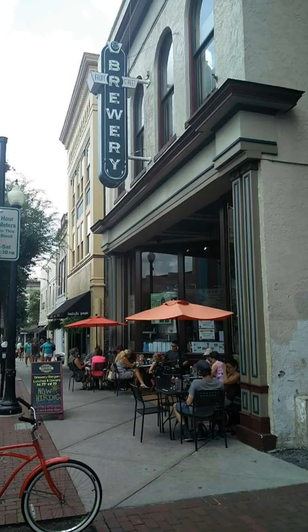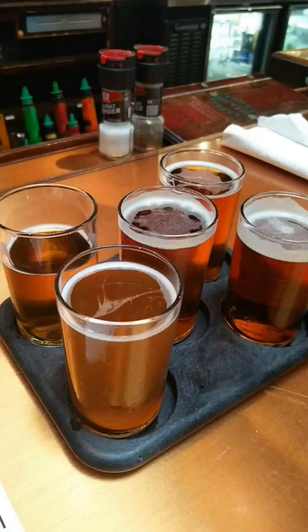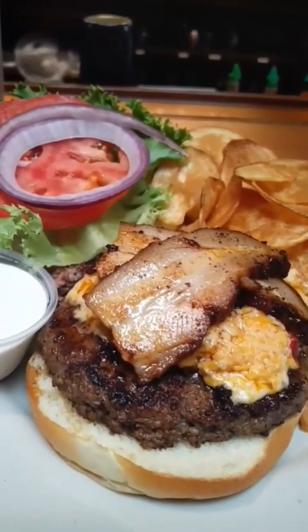Battleship tour is over, and the brewery portion of our adventures in Wilmington begins with Front Street Brewery. Yes, that is pimento cheese and pork belly on my burger.